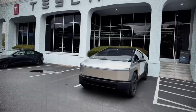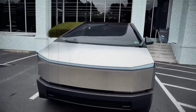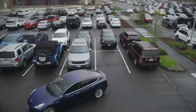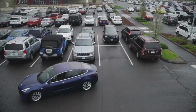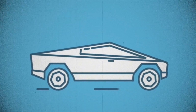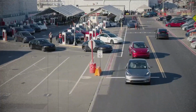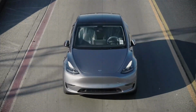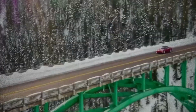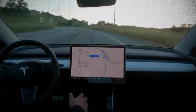The Model 3, with its 57.5 kWh battery and real-world range of 260 miles, allows the owner to travel an impressive 2,781 miles on just $100 worth of electricity. These numbers, more than statistics, represent a paradigm shift. For the first time, a mass-produced electric vehicle offers a cost-benefit ratio that rivals and surpasses many combustion engine models, even considering fluctuations in energy prices.